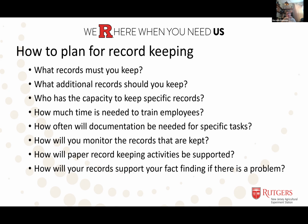So thinking about what records must you keep? What agencies, what buyers are requiring you to keep certain records? Thinking about what additional records you need to keep. These might be things that maybe you're not required to, but in your gut, you know that these are records that will help you sleep better at night.